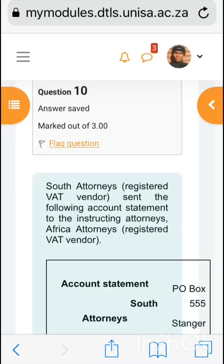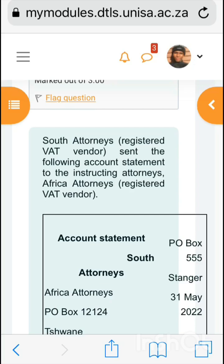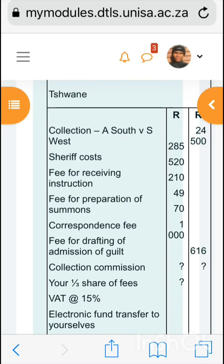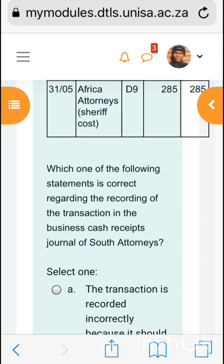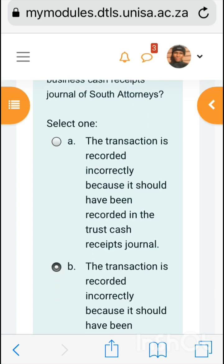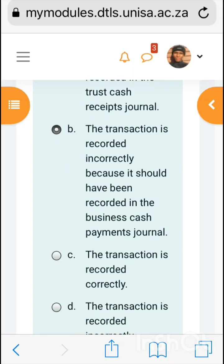So guys, question 10 says that South African attorneys, a registered VAT vendor, sent the following account statements to the instructing attorneys. For me, I ask for the correct answer for this. You have to look at the table, obviously, and look at the bookkeeping. The question says, which of the following statements is correct regarding the recording of the transaction in the Business Cash Receipts Journal of South African attorneys? So the transaction is recorded incorrectly because it should have been recorded in the Business Cash Payments Journal.